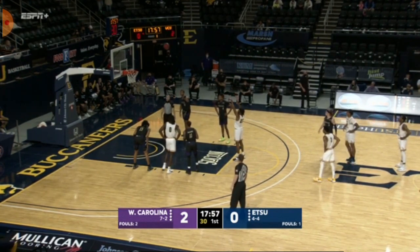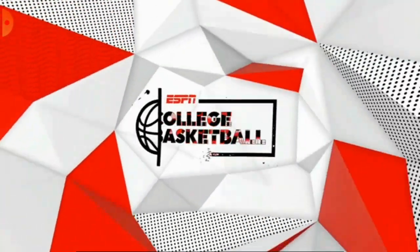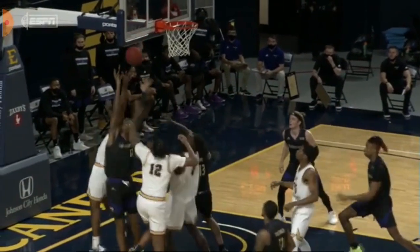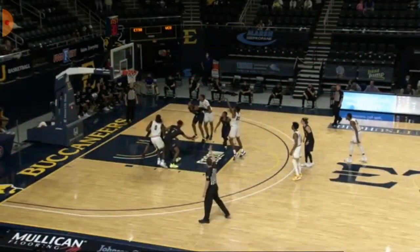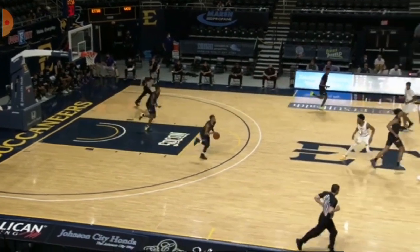A trip to the line, Patterson. We featured him in our City Impact players to watch, and this is not a strong suit of his. 9 of 19 from the free throw line this year. Yeah, did not feature the free tosses. Splits the pair, and ETSU is on the board. 2-1 Western Carolina, 2 minutes in.